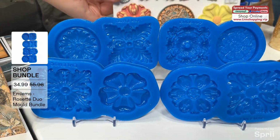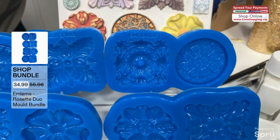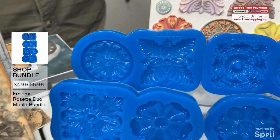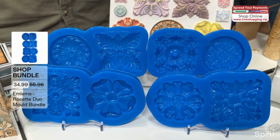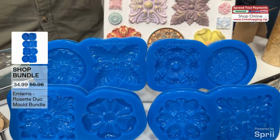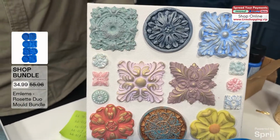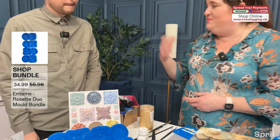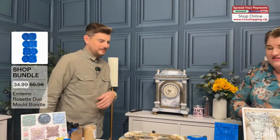And look at all of those. You're getting 4 moulds in there, each with 2 designs, so 8 designs in total, all different in style. They're just tremendous. You can use these for so many different things. Like I say, you can use them for your furniture restoration. You could make a set of drawers. You can go and pick them up from the charity shop and create something absolutely exquisite. You can make mini drawers like this one. You can do your pictures, your cards. Just so many different ideas. Brilliant.